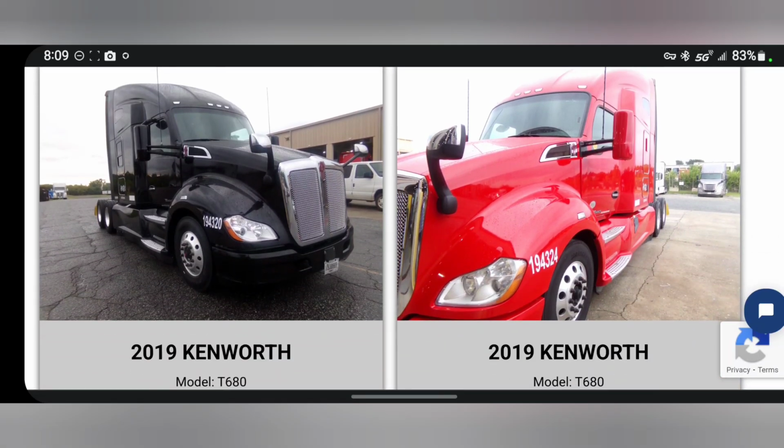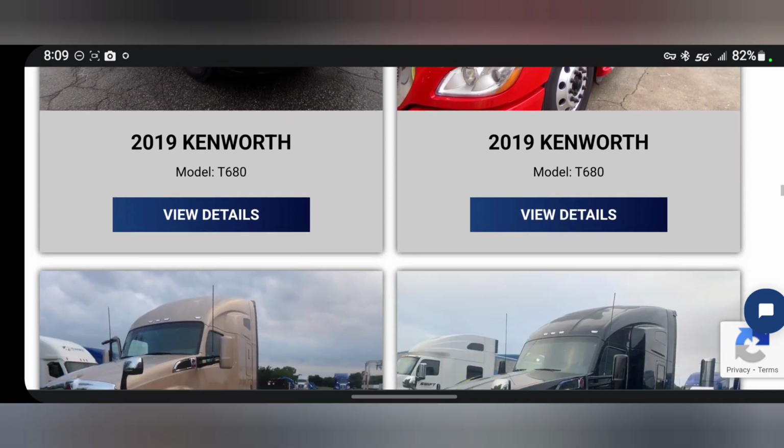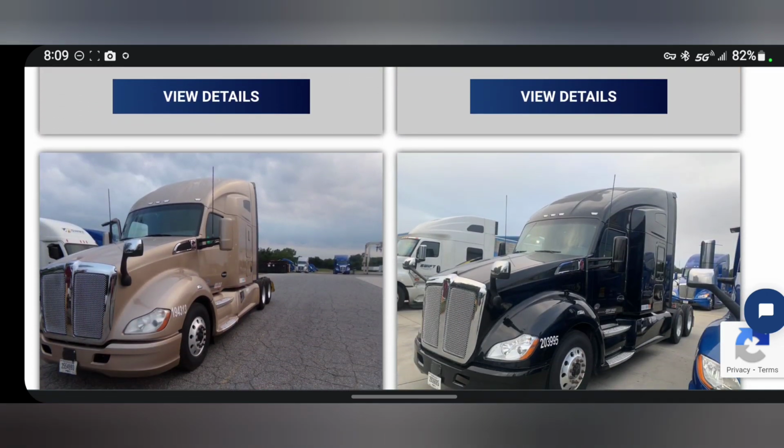Oh, there you go. A black 2019 Kenworth. Is there a prettier truck on the road? And then there's a red Kenworth. That looks a lot like the one I had at Dart, which was a great truck. I do believe that the shops here at Swift are really, really good, and so I feel real comfortable with any of these trucks. I wouldn't be afraid to consider any of them for a lease.